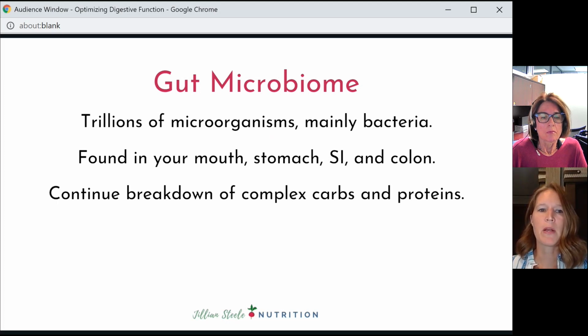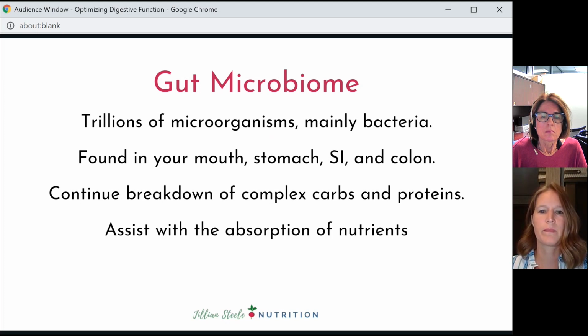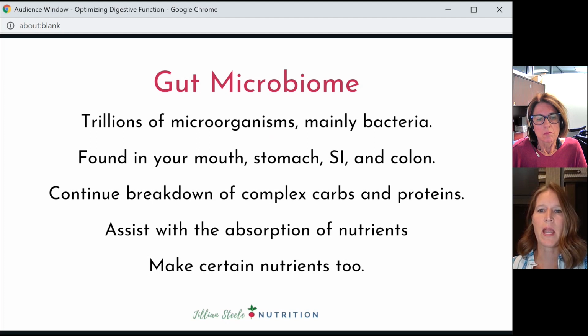Your gut microbiome also helps to continue the breakdown of complex carbs and proteins. It assists with the absorption of nutrients, and it makes certain nutrients too. Certain vitamins that it helps to make are vitamin K, which is helpful with blood clotting and bone health, and many of the B group vitamins, specifically vitamin B12 and folate. Just so you know, B vitamins help the body convert food to energy, create new blood cells, and maintain healthy skin and brain cells and other body tissues.